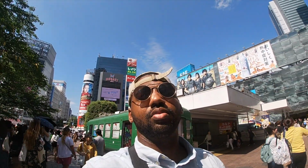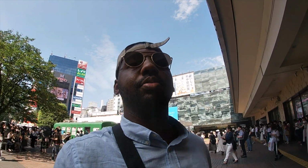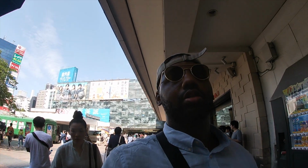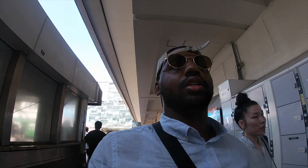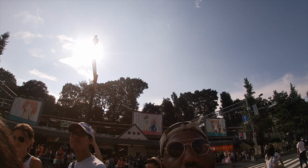Alright guys, I gave y'all a little look at what Shibuya looks like, but today what we had planned was to go to, I think it's the art museum. I forgot what the name of it's called. I think it's teamLab something art museum, but it's visual arts. It's probably gonna be pretty dope, so I don't think I'm gonna really record that much right now, but in the meantime I'll just give y'all what kind of views I'm seeing right now from my point of view. So stay tuned.